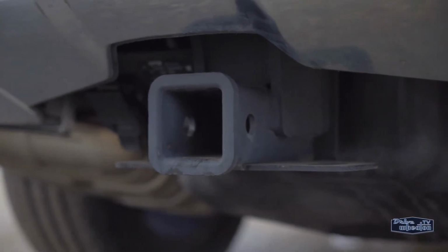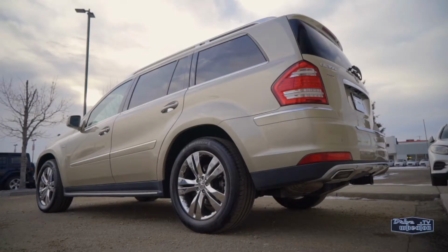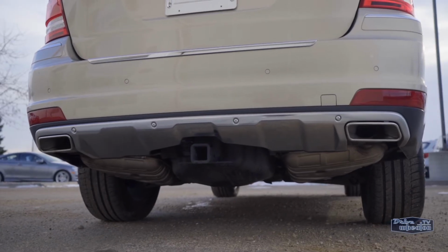Need to haul a trailer to the cabin? Just throw on a hitch, and this thing can tow up to 7,500 pounds. This SUV also has excellent handling, thanks to 4MATIC all-wheel drive and its AIRMATIC suspension.